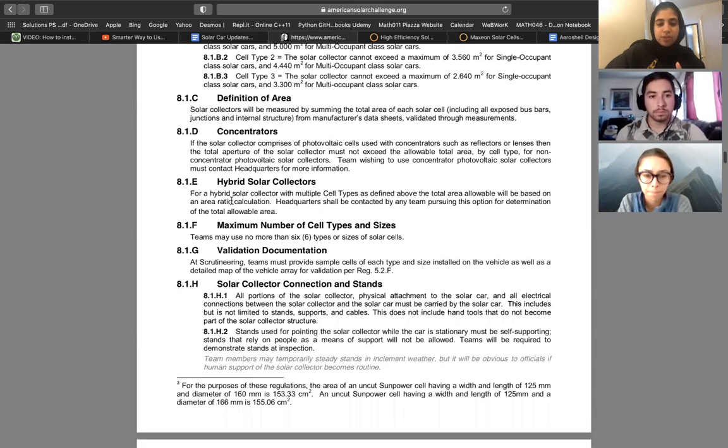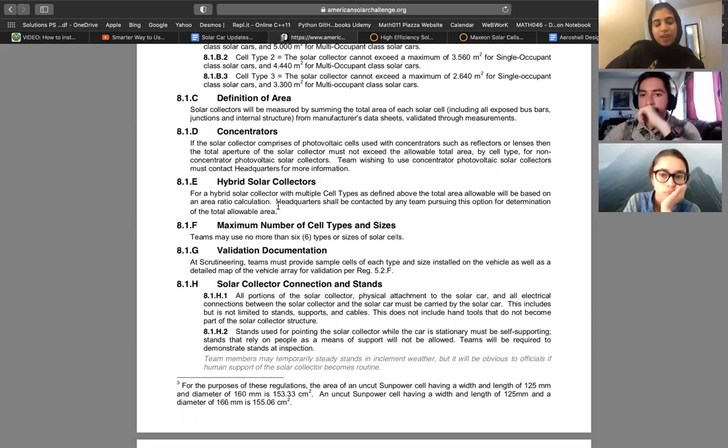And then hybrid solar collectors. For a hybrid solar collector with multiple cell types, as defined above, the total area allowable will be based on an area ratio calculation. Headquarters shall be contacted by any team pursuing this option. So it's also pretty much the same thing.